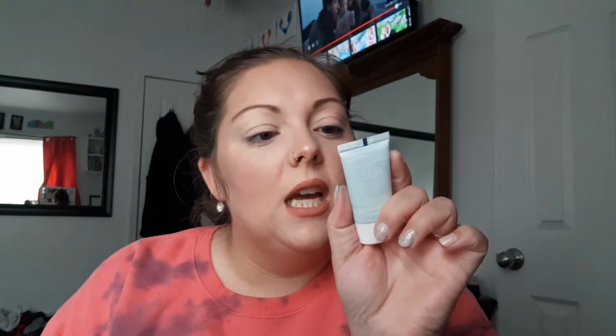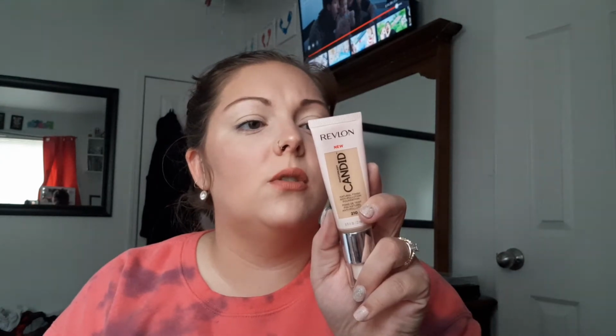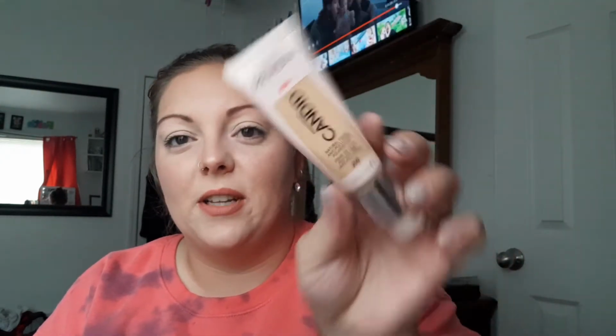So yeah, I went in with the Tarte Quench, what is it? They both, so this is what that's looking like, and it is a hydrating primer. And then I went in a little bit with the Benefit Professional. I wanted to use the hydrating one, but I couldn't find it. And then I went in with this foundation, Revlon Candid, and this is the 220 Natural Ochre or something like that. I don't even know, but it looks like this.